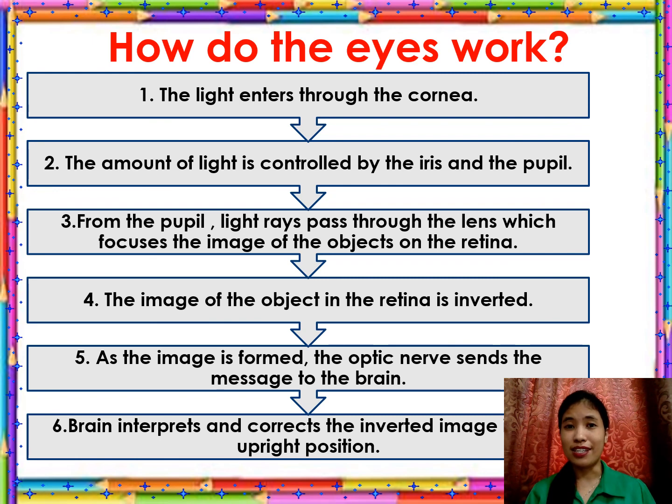And so, that's it. That's how we can see the things around us. That is how the eyes work.